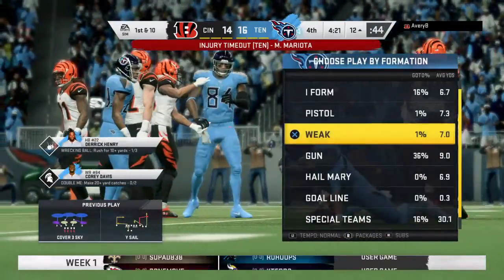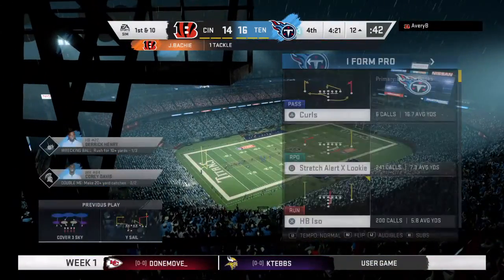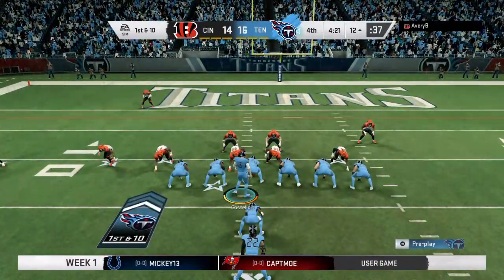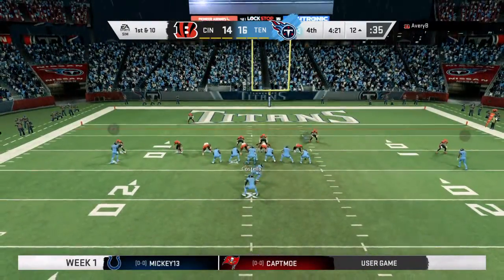Now a timeout being called as there's an injured Titan down on the field. Let's go. Hate to see this. Week 1 of the season. We'll be back. Let's go, D. Let's go. Go team. Big grip. Big grip.